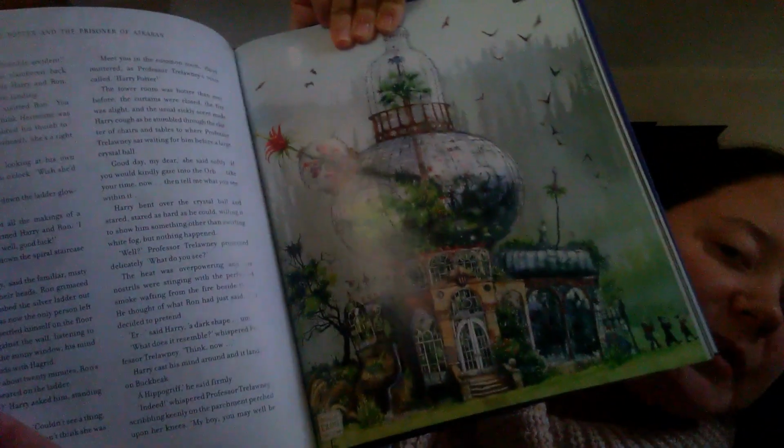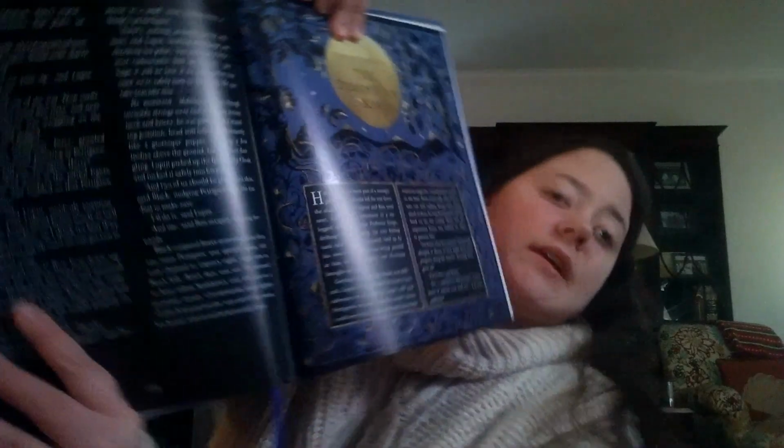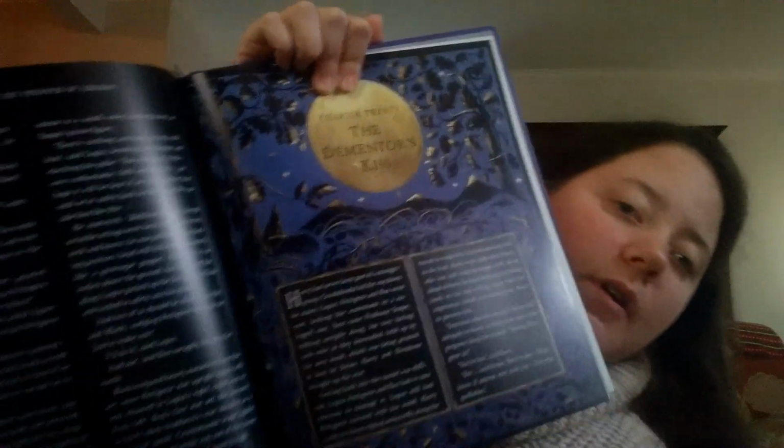Don't remember what this one is. I think that's the greenhouse, but that's a pretty amazing greenhouse for herbology class. And then my last favorites are the Patronus one, which should be here soon. Ooh, okay, this is a gorgeous cover, or chapter heading illustration.